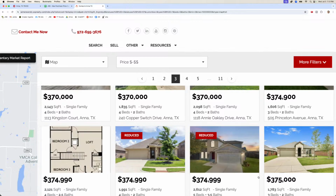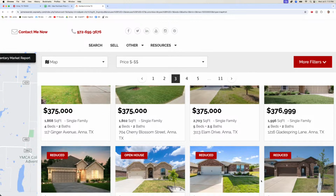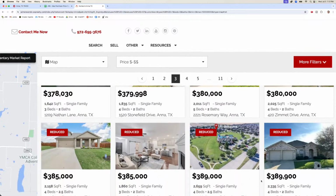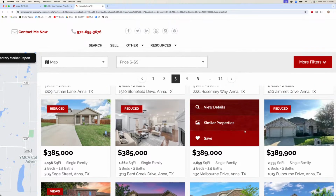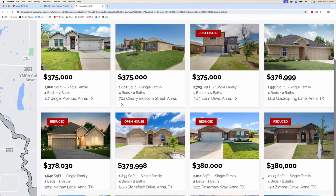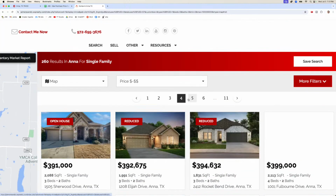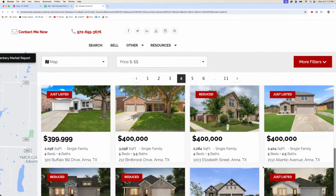So you see a lot of new construction showing up, and it's still under $400,000. For less than the average price of Anna, you can get a brand new build. That is phenomenal. I like this master plan community, by the way. I've seen several advertisements for it. Some of our partner agents are selling so many homes out of that master plan community. It just looks incredible.